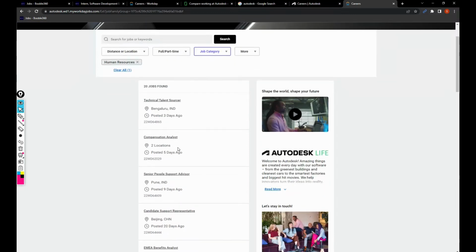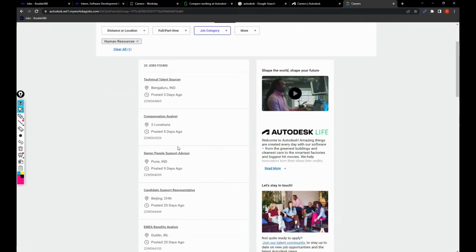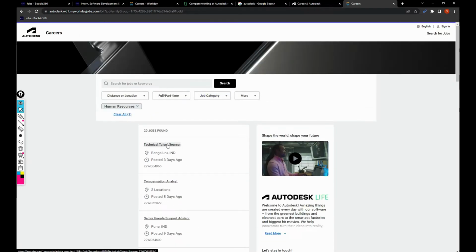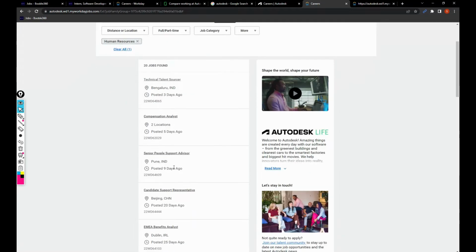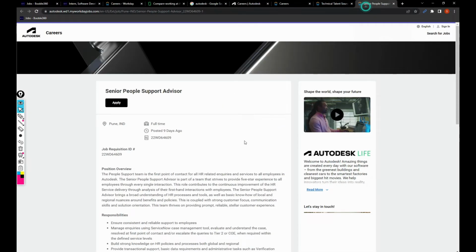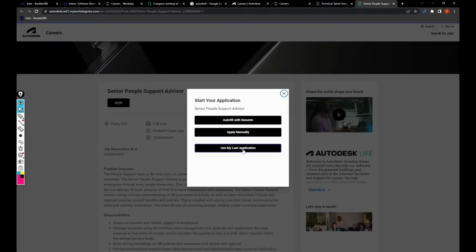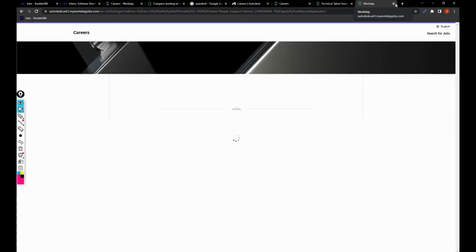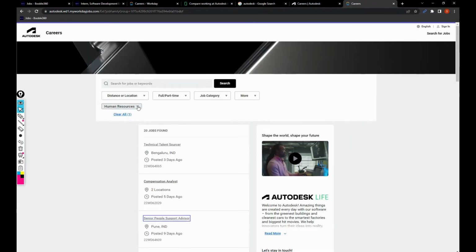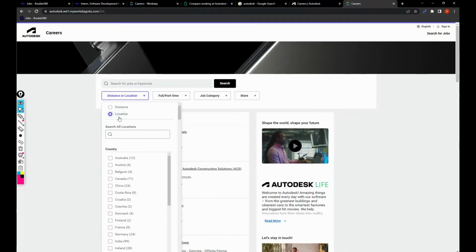So there are multiple jobs related to the HR or human resource team or recruiting team, the compensation analyst, senior people support advisor. All this falls under the same category. So let's say you want to apply for a role, just click on apply. You can click on use my last application or autofill with resume, and it will show the steps, by the way.